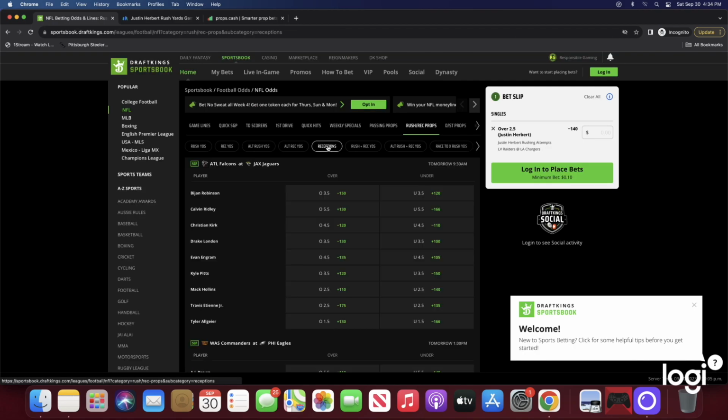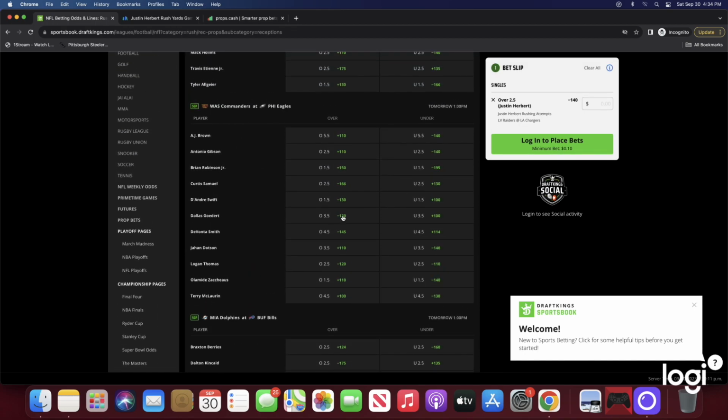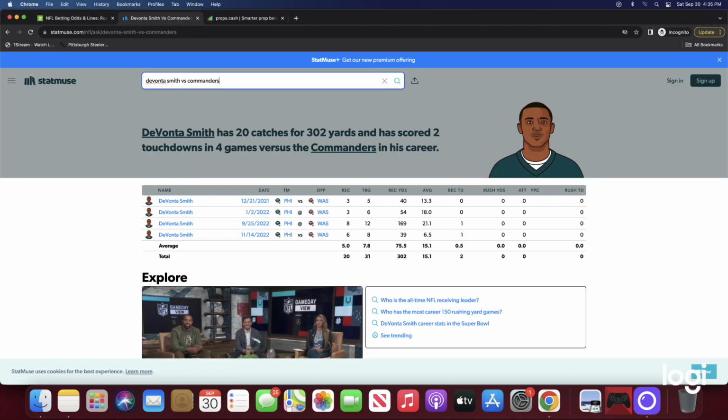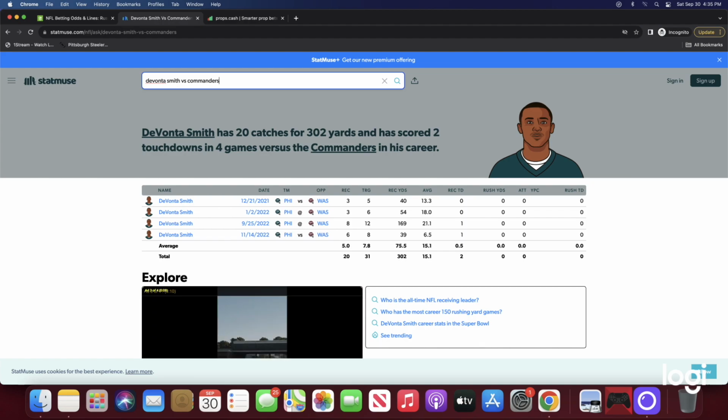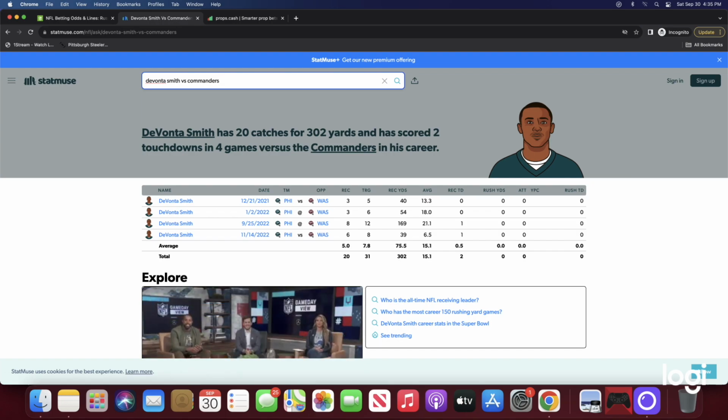And now on to pick number 2. It is going to be in the receptions category, and it is going to be in this Philly game right here. As you guys can see, we're going to be going with Devonta Smith over 4.5 receptions. Now, if I head over to statmuse.com and type in Devonta Smith versus the Commanders, Devonta Smith has 20 catches for 302 yards and has scored 2 touchdowns in 4 games versus the Commanders in his career.